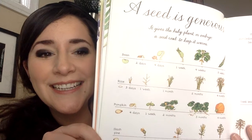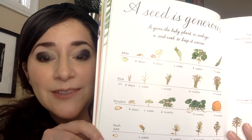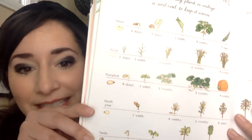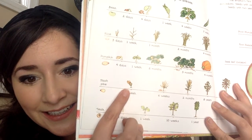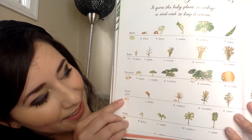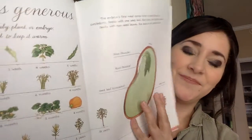And I love how the poem says, it gives the baby plant or embryo a seed coat to keep it warm. Can you see any seed coats? I feel like you could call this a seed coat. Oh, I feel like maybe you can even see it at the beginning. They all start with a seed coat. I love how they wrote it like that.